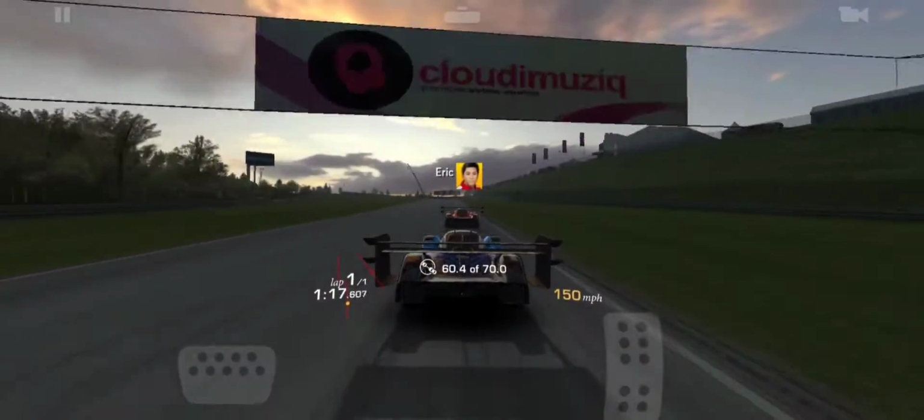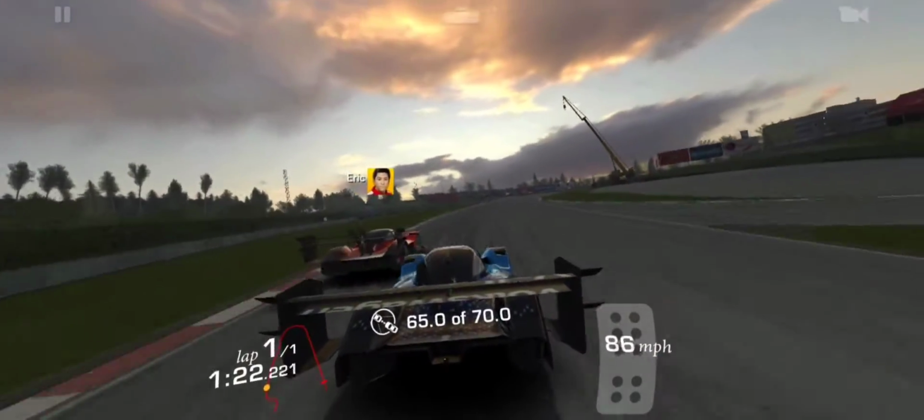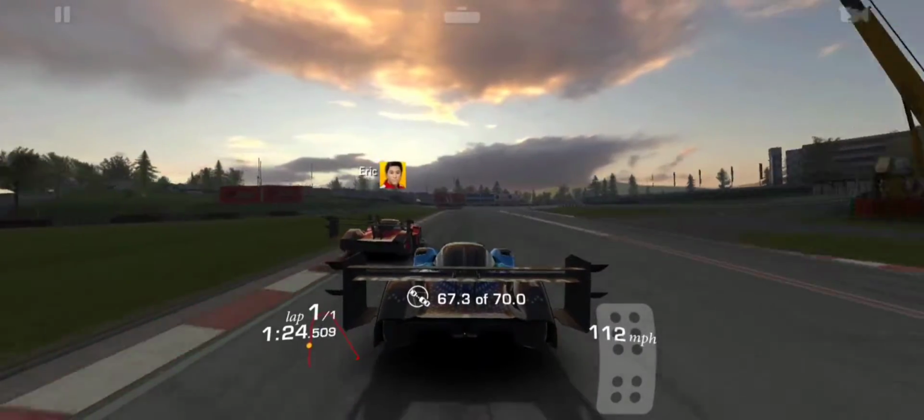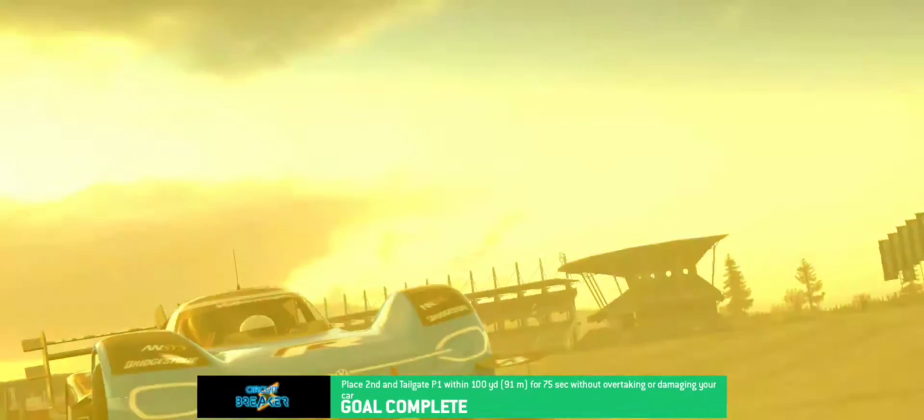Eric will brake way too much for this corner, so be aware of that and just work with him. Make sure not to mess it up in the last few seconds, and there you go, goal complete.